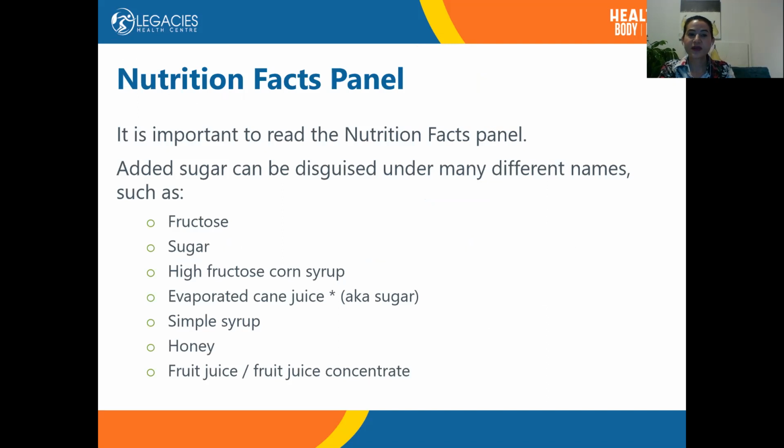So it's important to read the nutrition facts panel for added sugar. So sugar can be disguised under many different names. It can be called fructose, high fructose corn syrup, evaporated cane juice, simple syrup, honey, and sometimes it'll just say fruit juice concentrate.